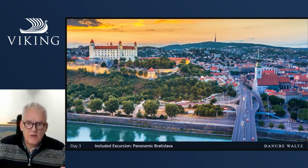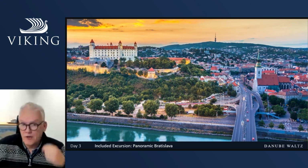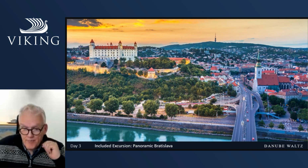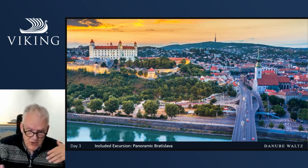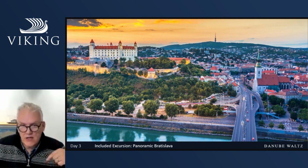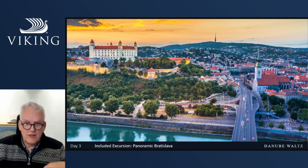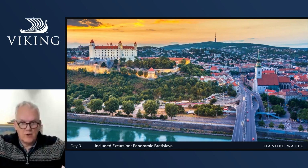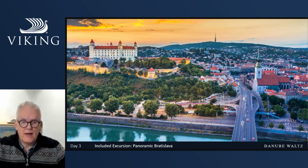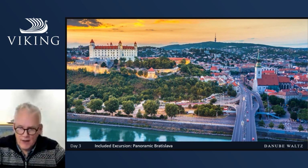You can see that Bratislava is surrounded by hills on the northern side of the Danube. The Danube kind of runs a little bit east-west here, or rather west-east, because the Danube ends up in the Black Sea. So from west to east, and then the city sits on these hills that overlook more of a flat area, and in good weather you can look all the way to Hungary.